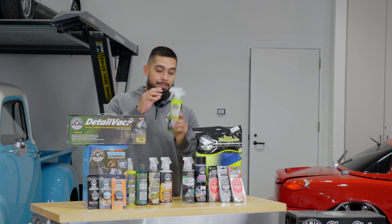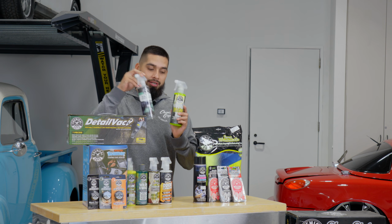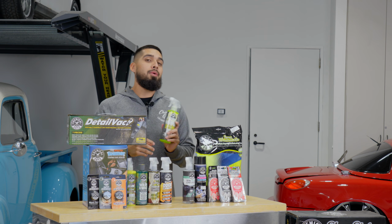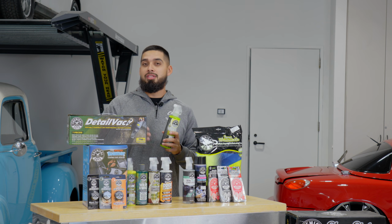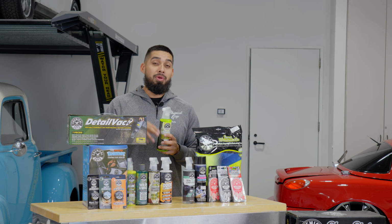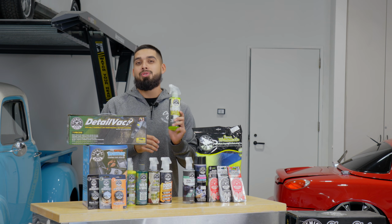Next 2 products are going to be for the interior of your car. We have Fabric Clean and we have Total Interior. Now we're gonna start with Fabric Clean. So we always get the comments down below saying, how do you dilute Fabric Clean? Because obviously the other one's a concentrated version. And we listened to you guys, so we made a ready-to-use formula.